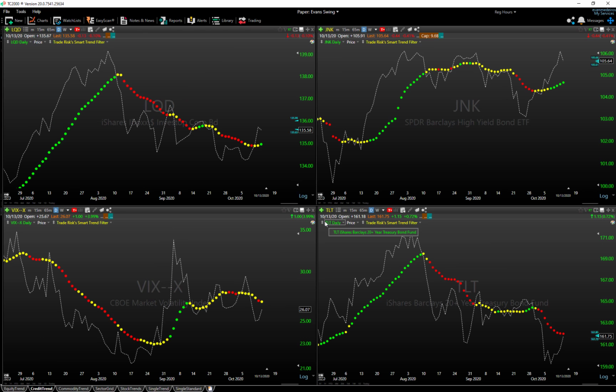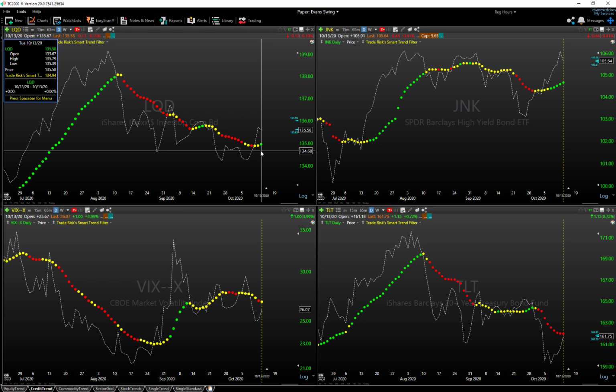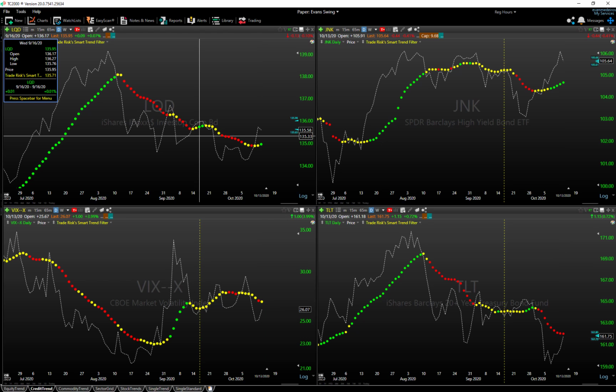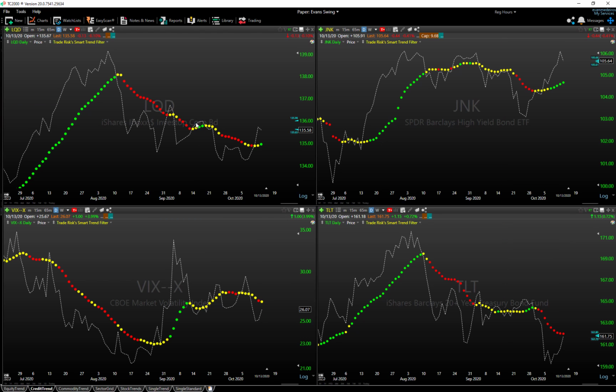So in terms of credit markets, at the top you've got LQD, investment grade corporate bonds, which produced a buy signal today. We did get a buy signal back on the 16th of September. That didn't last too long, so a little bit of a whipsaw in here. That trade did not work out so well, but we're getting a new signal today. We'll see if this one sticks.